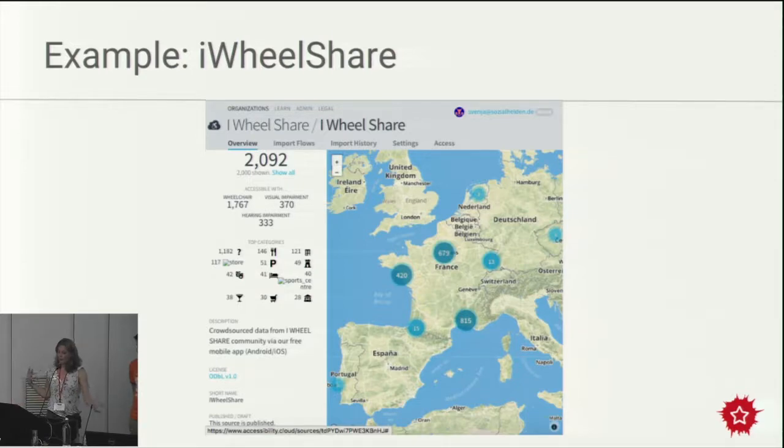How this all impacts other apps, we will show you with the example of iwheelshare. And I hand over to Florian now. Thank you.